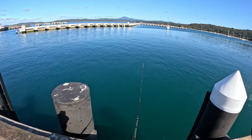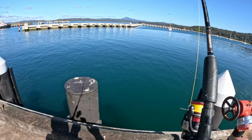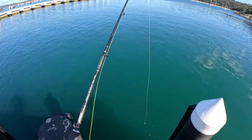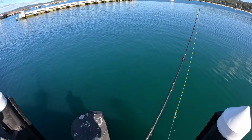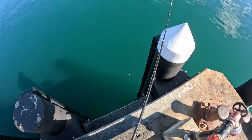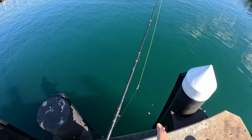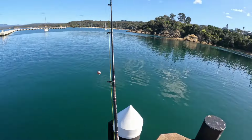Just cast it out and getting something going after it again. There we go. Oh, it got off. Looked like it was just a smaller trevally. That's all right. So I'm not using any weight this morning. Just the bait, casting it out, and let it float. Just sink down kind of natural.